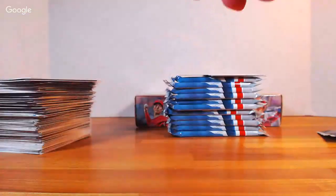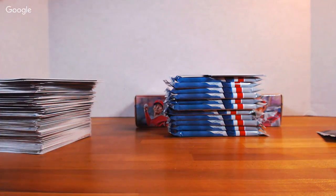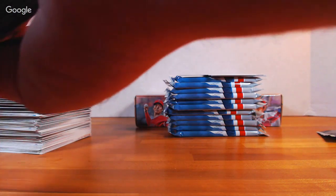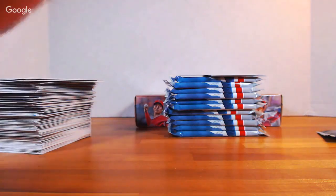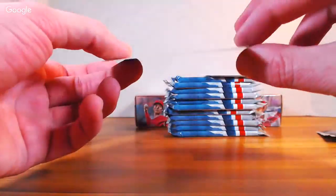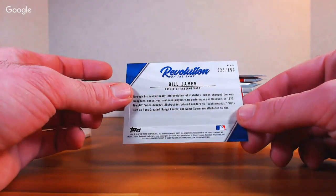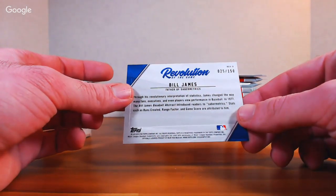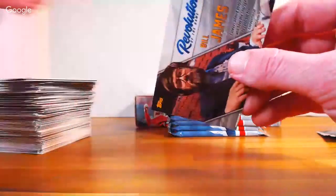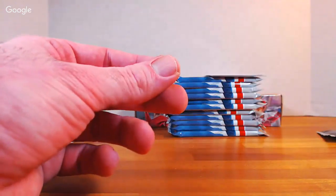Wait a minute. I gotta check something. So, this Bill James has the 150 stamp on it, but is actually numbered out of 150. The others are not. Oh, because this isn't an insert. So there's no team on this, but I'll give it to somebody that doesn't do well in this break.